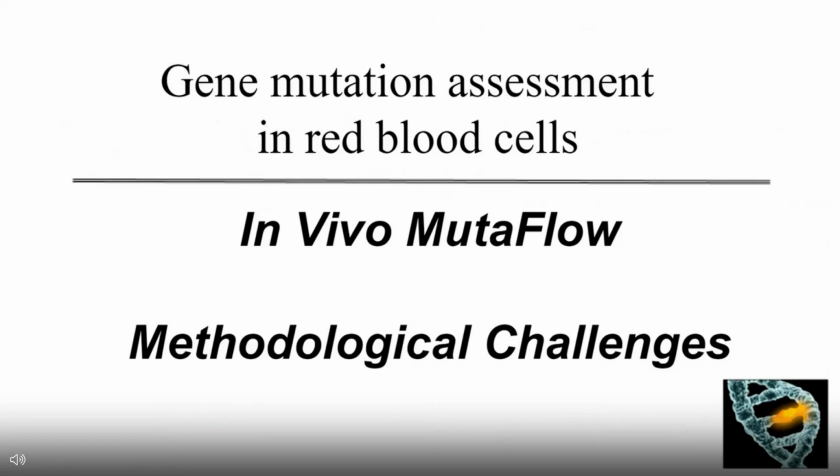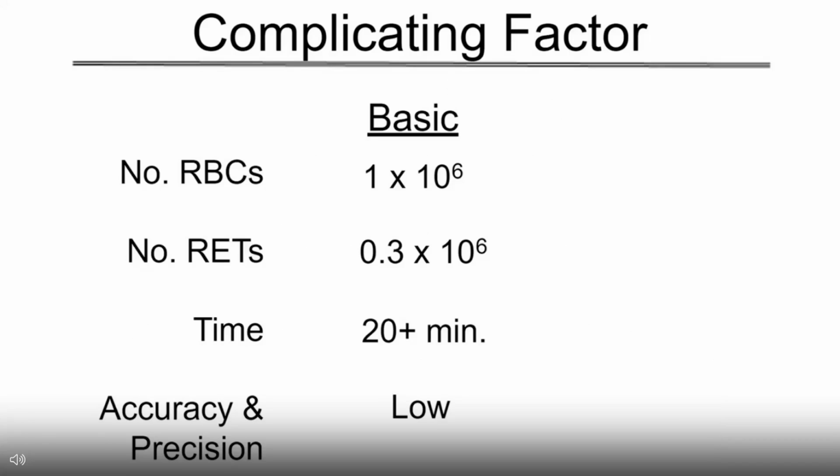So it seems pretty straightforward, and it sounds like just a standard antibody, combine it with cells type of assay that you would be doing by flow cytometry that most flow cytometrists would be familiar with. But as I'll show you on the next couple of slides, we were presented with several methodological challenges that we had to overcome, and the biggest one of those is reflected here. This is what we're calling the basic setup, the assay that when we began the initial development of this assay, we ran into this complicating factor.